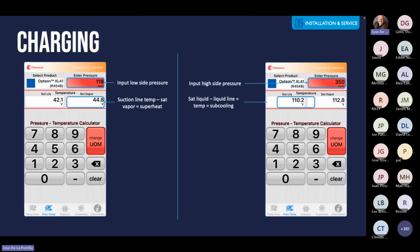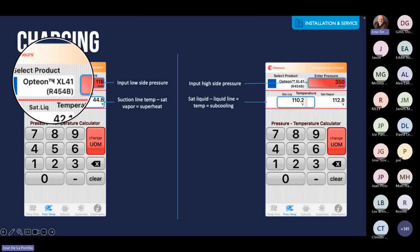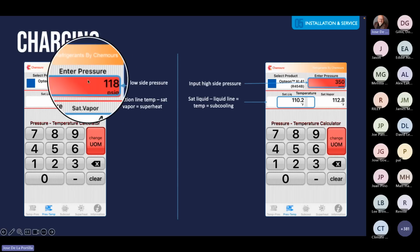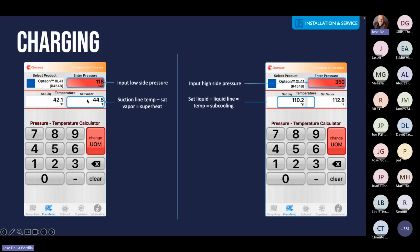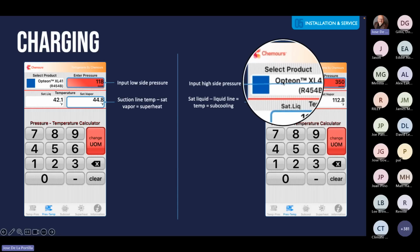So here's what we do. First thing you're going to do is come over and select your refrigerant. And this pressure temperature calculator has every refrigerant that I've seen in it. Then you're going to enter your low side pressure here on this enter pressure. It's going to give you your saturation temperature, and then you're going to subtract the two. Okay. That saturated vapor column you're looking at, because you're on the suction side of the system where it should all be a vapor.